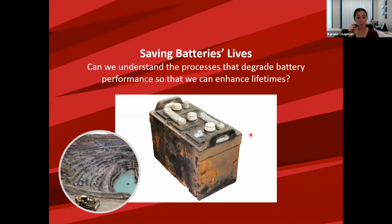And so, of course, there's a big draw to being able to develop batteries that will last a whole lot longer and have a much longer lifetime. This is also important from an environmental perspective, because the mining processes that are used to get the resources that then go into those battery electrodes can be not very environmentally friendly.